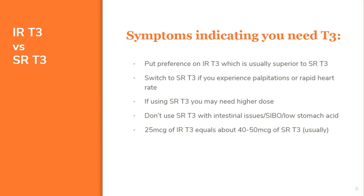So here we need to talk about immediate release T3 versus sustained release T3. So what I want you to take away is to put preference on immediate release T3, which is, in my opinion, superior to sustained release T3 most of the time. Immediate release T3 means Cytomel or liothyronine.